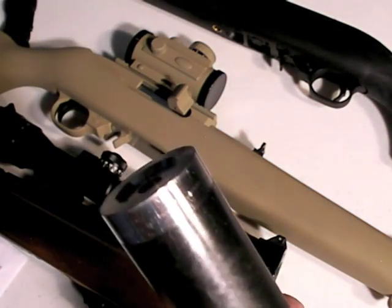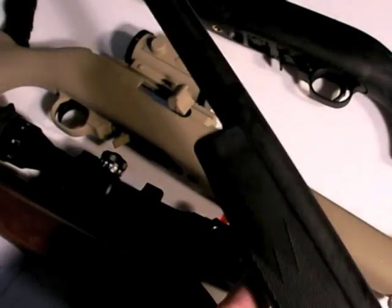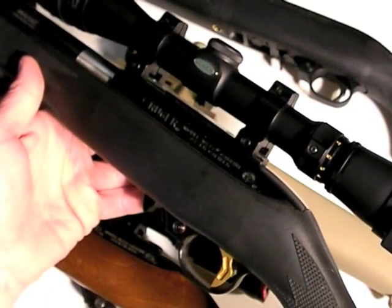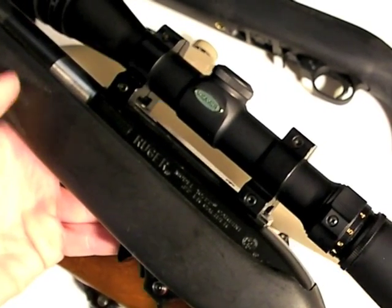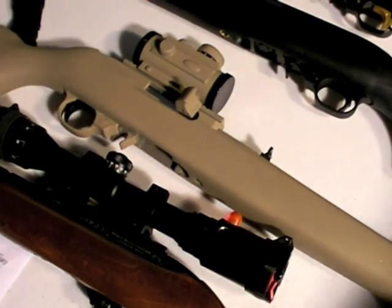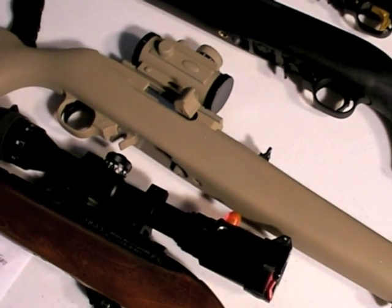I have found that the Butler Creek barrels with their bench match chambers will have feeding issues once in a while. I'll get jams with this gun depending on the ammunition used. Definitely not as reliable as a factory 1022 barrel. Lots of barrel options out there. Volquartsen makes some. Butler Creek makes others. I think another company called Green Mountain.